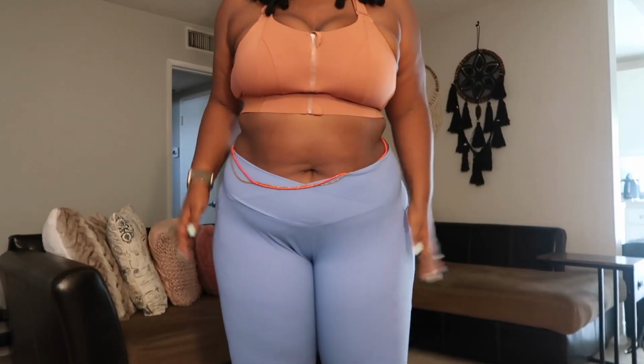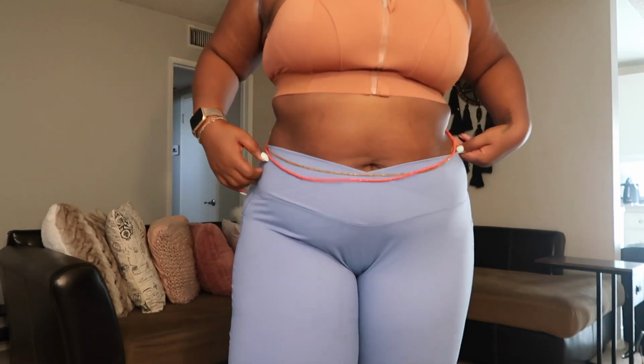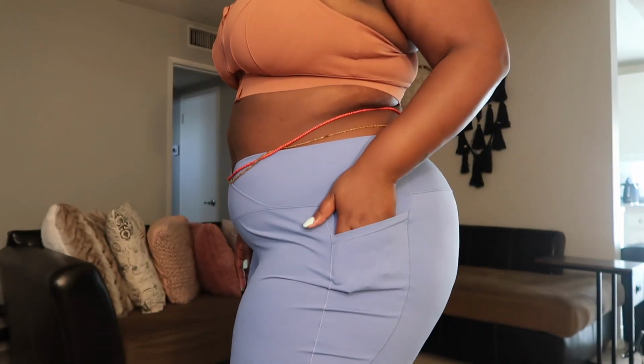The next 2 pieces that I'm gonna review for you all are leggings. So let's get into it. Okay, I had to adjust the camera a bit. These leggings only go down to my ankles, so they're 3/4 length. They have this really cute detail in the front where it's a crisscross panel and it has a pocket for your cell phone right here on the side. Let's get into it. Look at the booty. It lifts the booty.